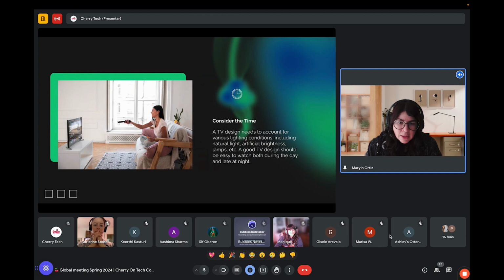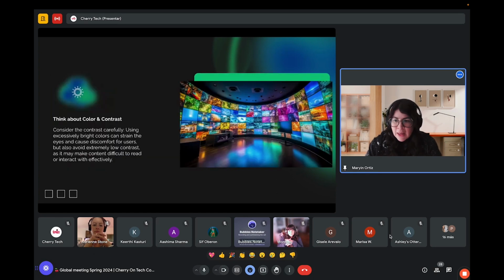Consider the time, like it doesn't matter if it's early in the morning or late at night. A TV design needs to account for various lighting conditions, including natural light, artificial brightness, lamps, etc. Think about color and contrast. Consider the contrast carefully. Using excessively bright control can strain the eyes and be so painful, but also avoid extremely low contrast as it may make content difficult to read or interact with effectively.